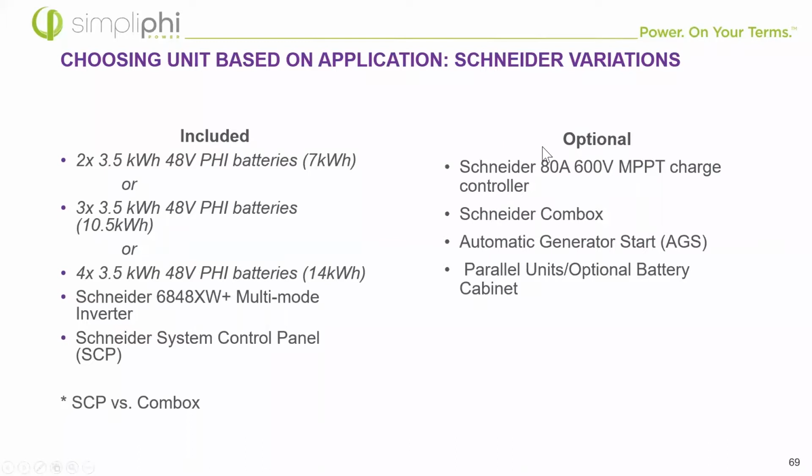Optional, again, because it can be AC coupled, it does not come with the charge controller. So the charge controller is actually an optional feature, as well as the automatic generator start. AGS is not ready out of the box. That is an optional thing as well. I already talked about the CommBox. And then we can also parallel units. If we want to put 2 units side by side, that's totally fine. I've seen 3. I don't think it's a great idea. I think at that point you might as well start pulling the pieces out and building out a system. But it has been done.